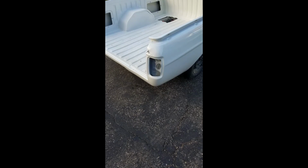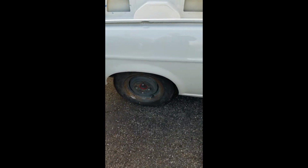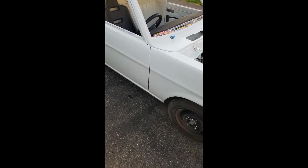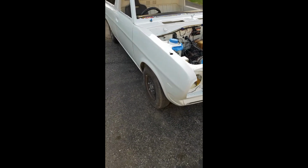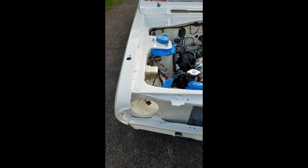Alright guys, I gotta say, it's a lot better than I thought it would be going to MAACO. And you know what? I did my research. I looked at the reviews. I talked to customers that actually have been to that specific MAACO. And I picked that specific MAACO because of their reviews and because of the people I talked to. And they knocked it out of the park. I'm blown away. The color came out exactly how I wanted it.